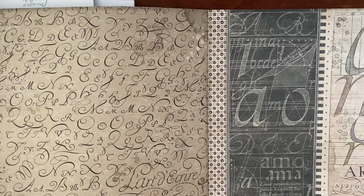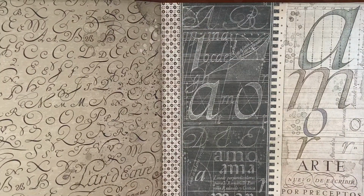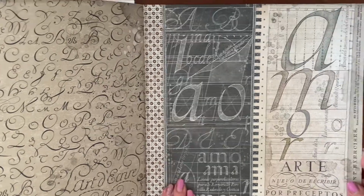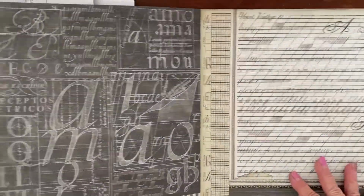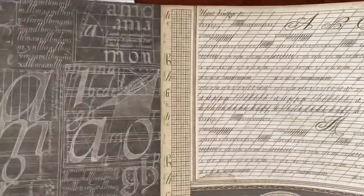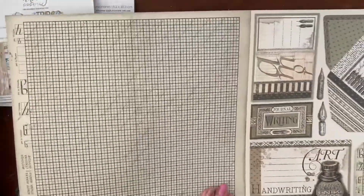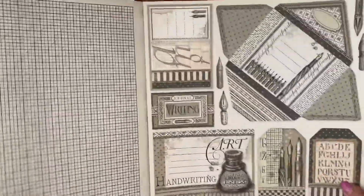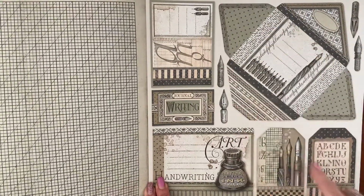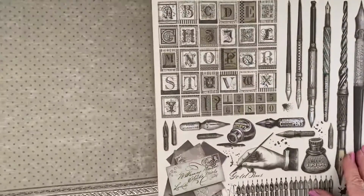More letters. Oh, look at this. Oh, that panel is fabulous, but it's so big. Don't quite know how I'm going to use that, but I absolutely love it. Just all sorts of amazing penmanship. Oh, look at this. Oh, this really is fabulous. That's a great sheet too. Fabulous cutter parts. Oh, look at that fabulous envelope that will make. And some tags. I love that.